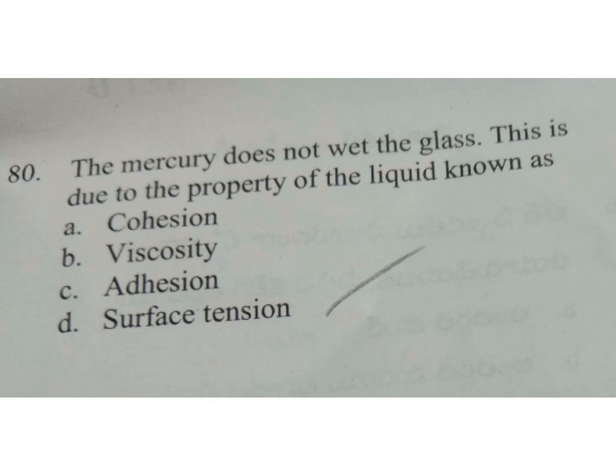Mercury does not wet the glass. This is due to the property of liquid known as: A. cohesion, B. viscosity, C. adhesion, D. surface tension. Surface tension is the answer. Mercury does not wet the glass. The same question has also been asked many times in IAS and other PSU examinations, so this is very important.